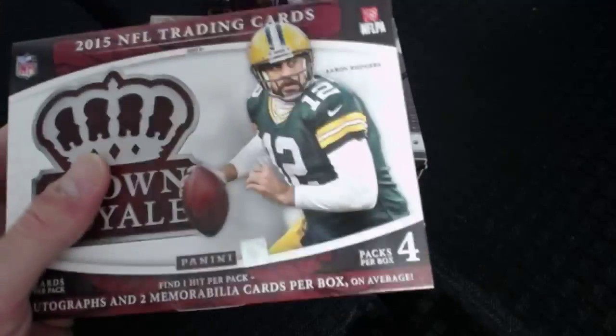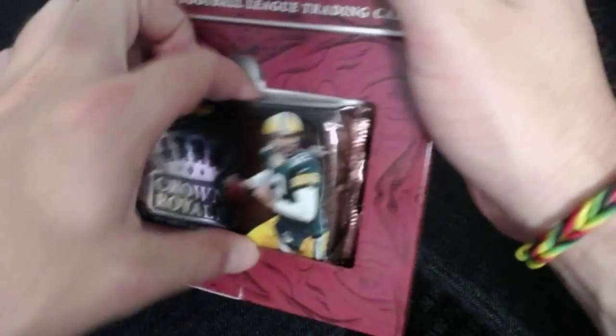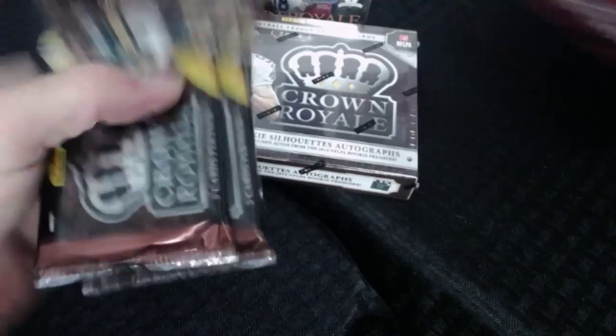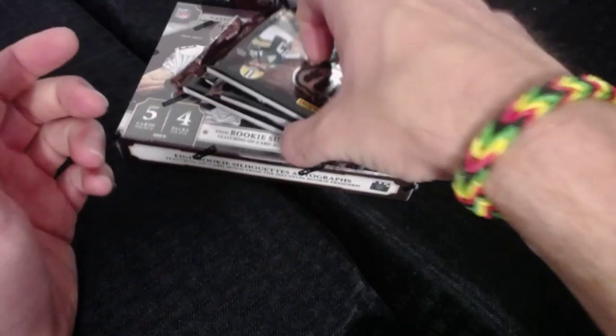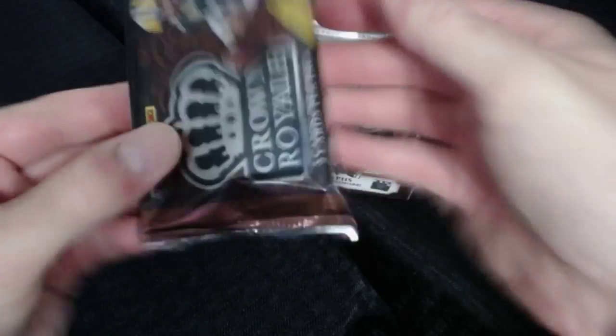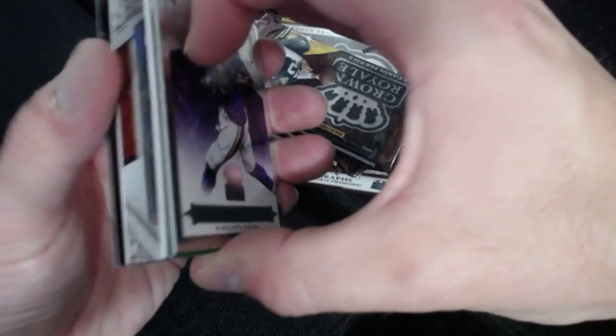So, I'm a huge fan of Crown Royal. A lot of people don't like the set, but I love it. I think it's the coolest set. You get a lot of die-cut cards, of course, but the inserts are sweet. You get a nice mix of rookies and veterans both. Doing it this way, we're dipping into three different draft classes, and that's what I do like about doing the mixers and stuff like this.